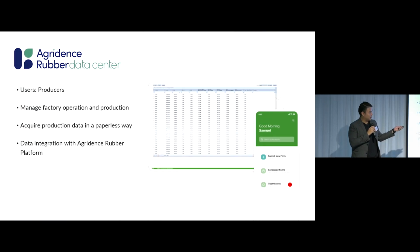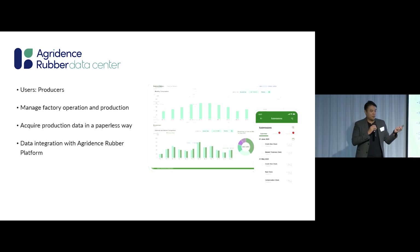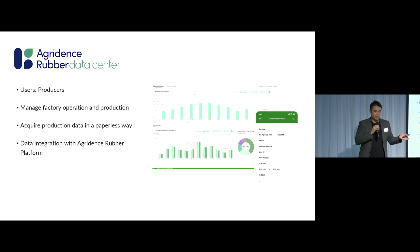Now, again, this is the factory data center. So we created a management system for the factory. No longer need paper, you don't even need Excel. We created a very simple app for you to walk around the factory and key in the valuable data. So focus would be on water consumption and electricity consumption. These directly impact your GHG emissions. So we also have calculators in there.